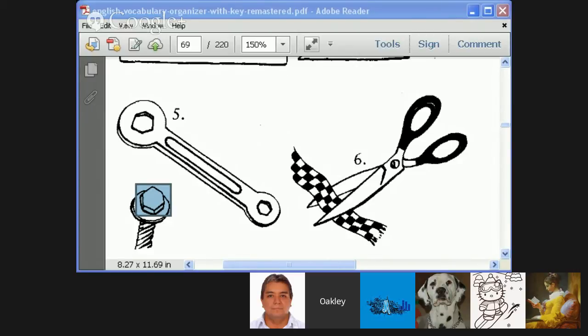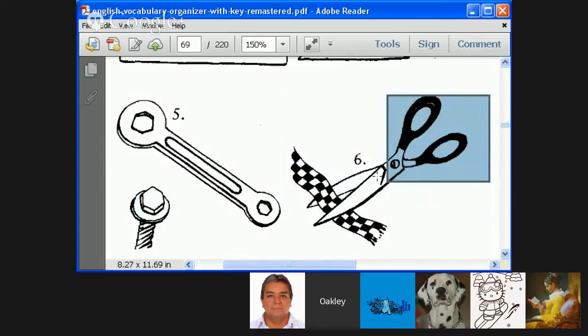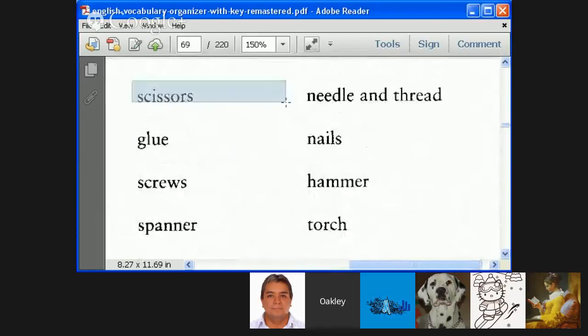Okay, round and round we go. Mustafa, back to you. Let's look at number six. What are these things? This is like something. Scissors. Yeah, scissors. Where is it? Here it is. Scissors. Scissors is uncountable. And I cannot say three scissors. I have to say three pairs of scissors.